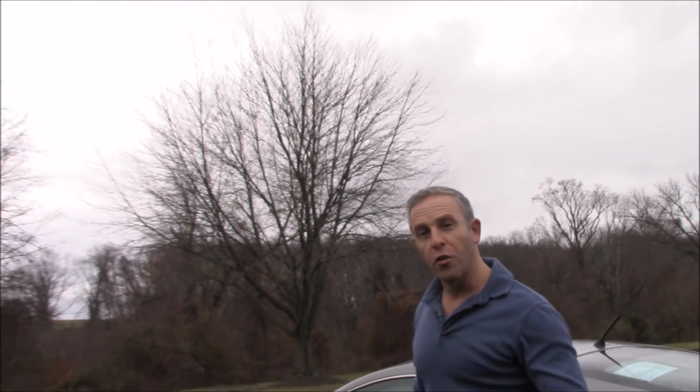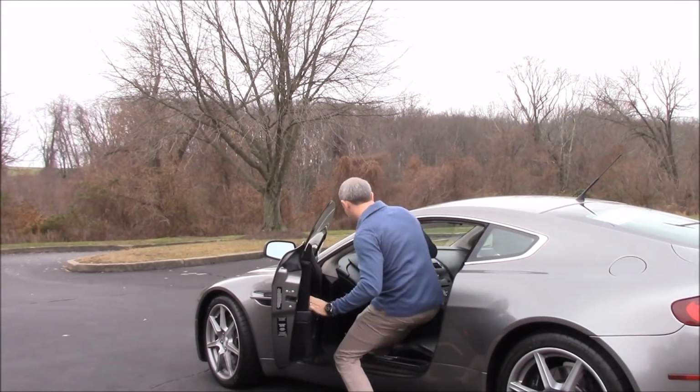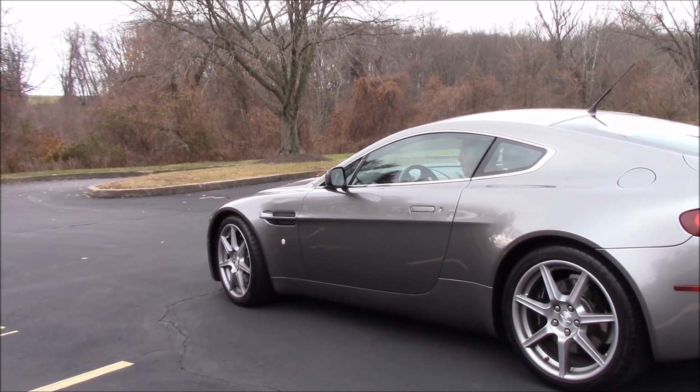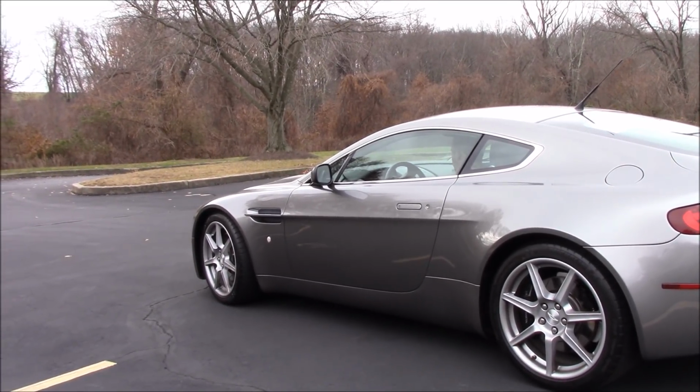And if you could just stand right there, I'm going to start the car, and you're going to hear the engine note that you would hear at the higher RPMs. Don't go too far away, because I want you to stand close to the car. Okay, so that's what I'm talking about. You hear that amazing engine note, but let's hear what it sounds like driving.